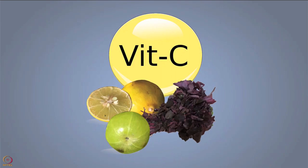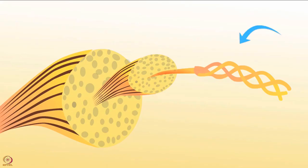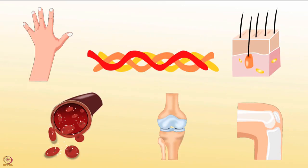Vitamin C is a water-soluble vitamin. It plays a very important role in several body functions. It is essential for the synthesis of collagen, which acts like a cement. It holds the bones, muscles, skin, and the whole body together. Tissues of our body, like skin, hair, blood vessels, and bones, have collagen.